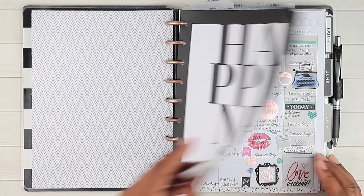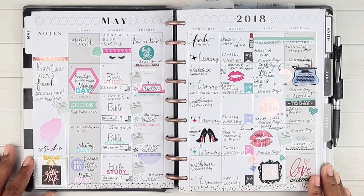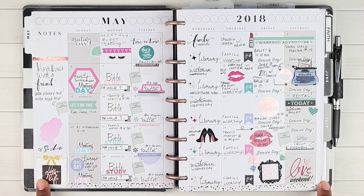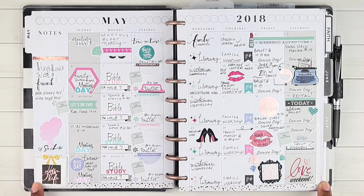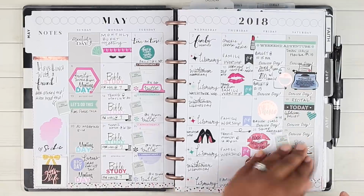So we're going into May. This is my May monthly spread. I used Glam Girl stickers for this. I wanted to get back into Glam Girl because I was missing her so much. So I decided to use Glam Girl for this. And it's super functional to me, and I love how it turned out.